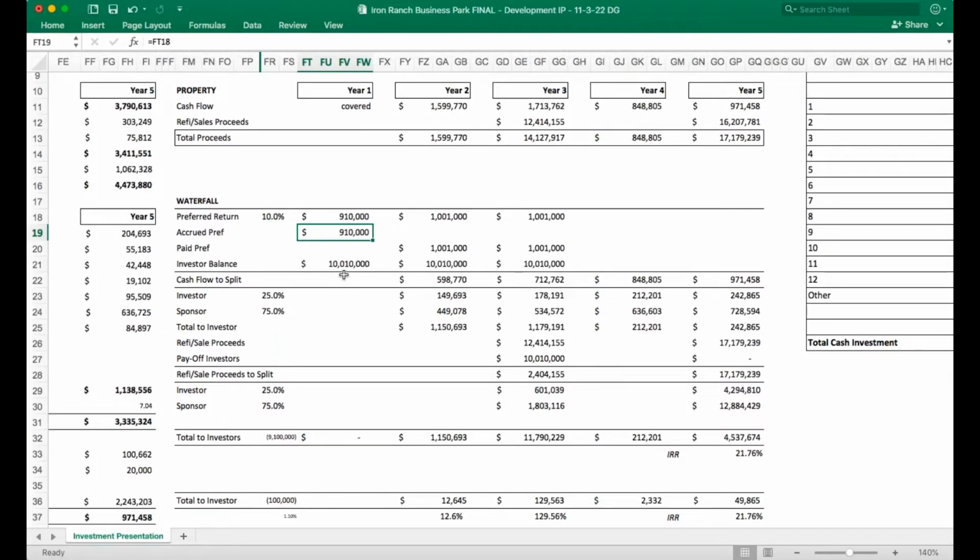So now the next year, there's no more income or expense that first year. Next year we have $1.6 million in income. The preferred return at 10%, that's 10% of your balance of your capital account. We have to pay out $1,001,001. We pay that out. Investor balance stays the same because we actually paid out the pref. Then we'll have $600,000 in cash flow to split. We're doing a 75-25 split with the investors keeping 25%. And that's because we're giving a 10% preferred return right up front.